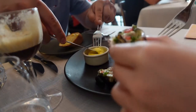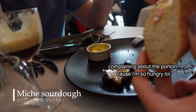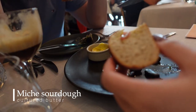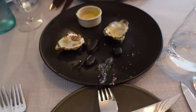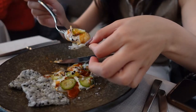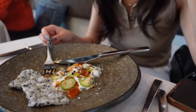This is just a rock. I thought we'll at least get 2 oysters per inch. Only one. Really? Oh my god.